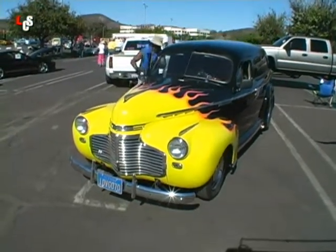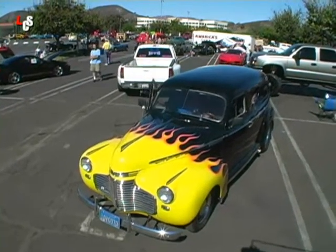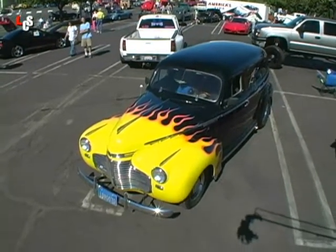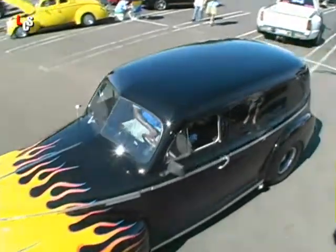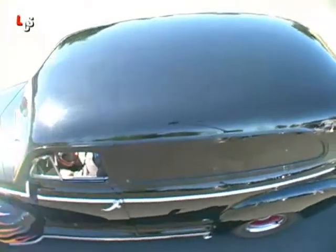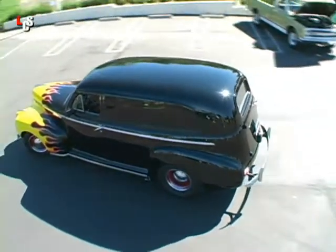You guys have a good, safe trip home to Ventura. John drove this thing from Ventura. You know, it's kind of neat. We're here, Westlake Village. We're in the middle of car culture. Ventura's one way and San Diego the other. Right up 101. Really nice panel. 69 owner.